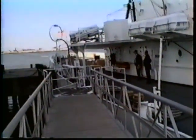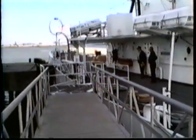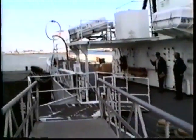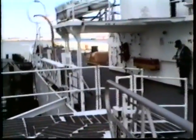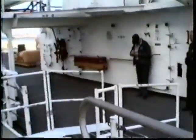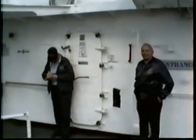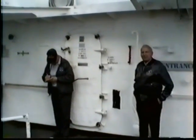A year and a half later, it's now February 1992, to see all of the big changes that have been made. The ship looks extremely good. There's not much sign of deterioration, if any, and many improvements. As I come over the gangway here, I'm looking at two people waiting for me, going to go around the ship on the tour, that have contributed so much to it.